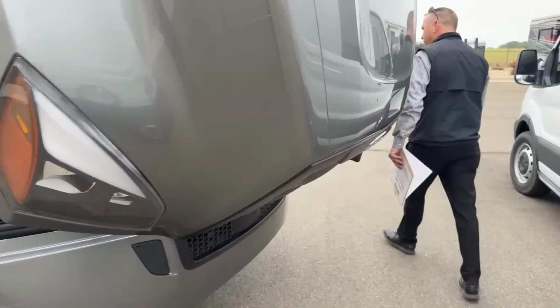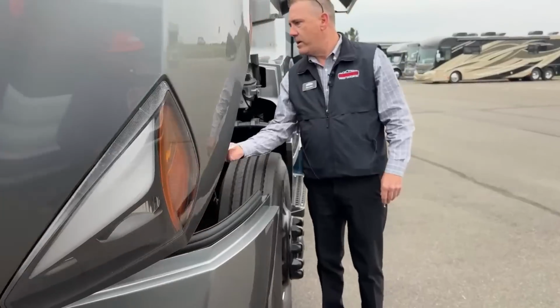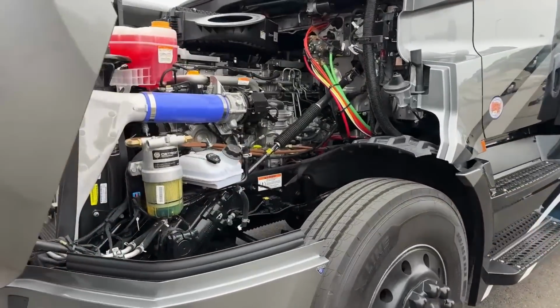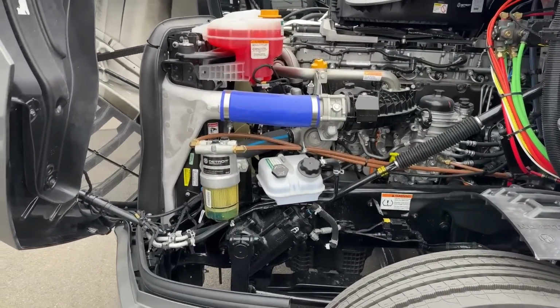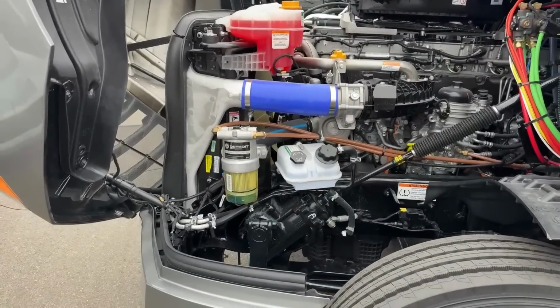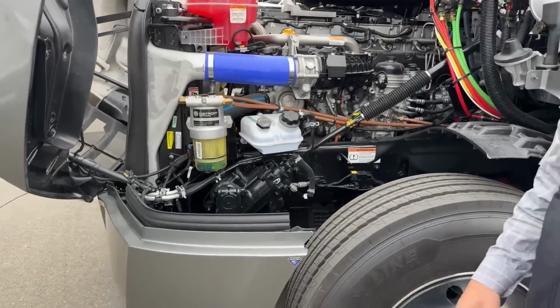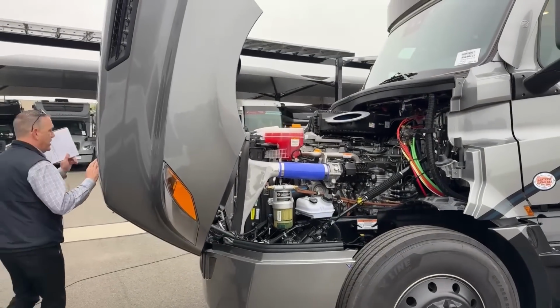Coming over here, got our water separator, power steering fluid, our coolant, and just everything you need if you want to do your fluids. Like I said, got your turbo here. This thing just absolutely is a monster. This Cascadia is a beautiful thing.